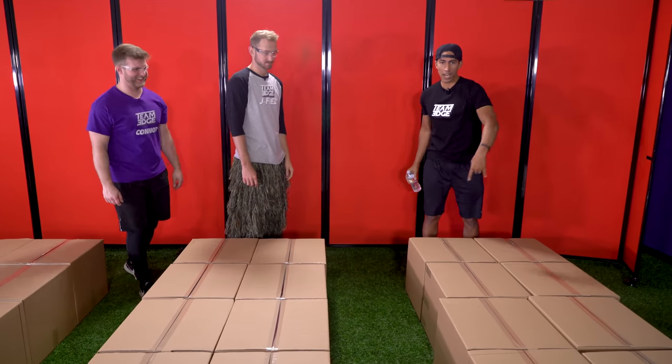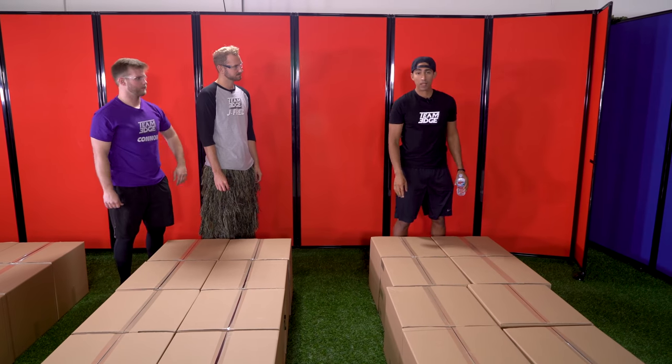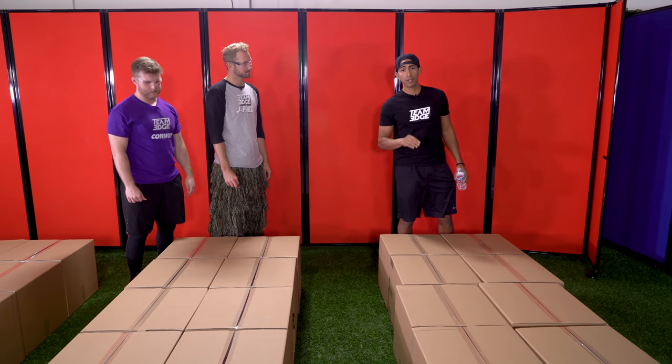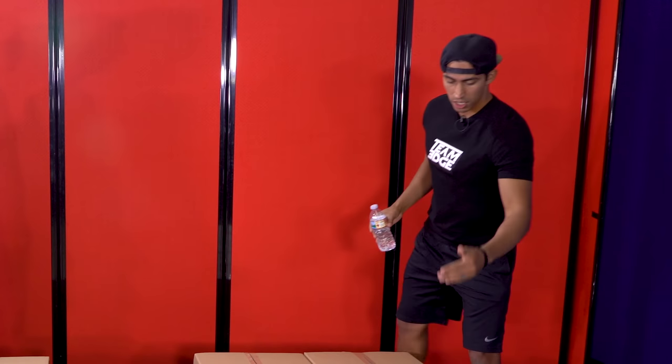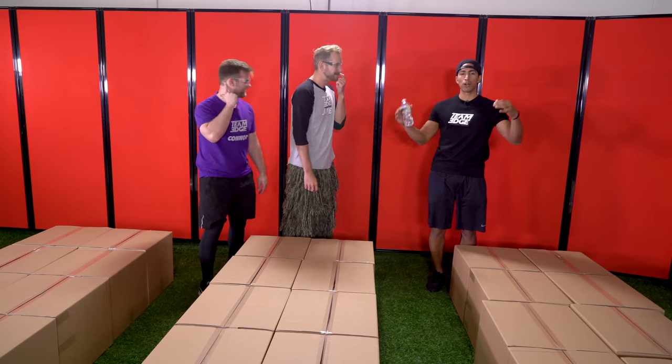So we each have 10 boxes. We have to choose one of these two, step in it. It may or may not contain a food ingredient, and we have to keep working our way each row until we make it to the end. Whatever food ingredients we collected, we're gonna put it all into a blender and we have to drink it.